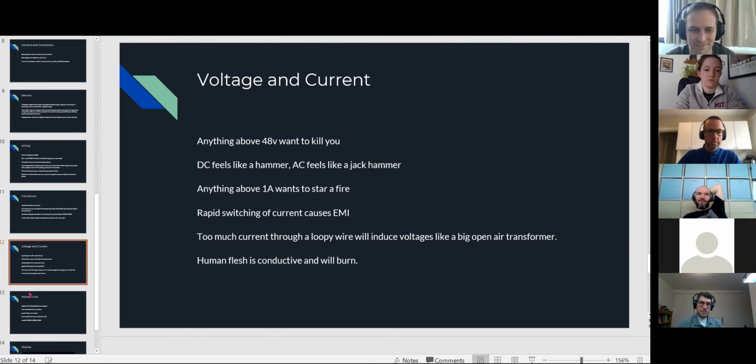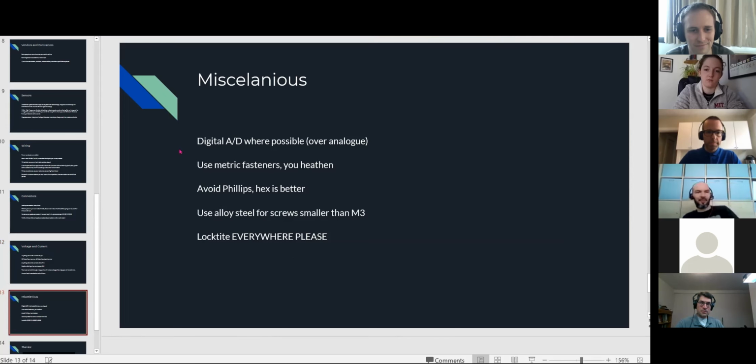Voltage and current. Jamie kind of talked about some of this. Anything above 48 volts wants to kill you. DC feels like a hammer. AC feels like a jackhammer. It's fun. Anything above 1 amp wants to start a fire. Rapid switching can cause EMI. Too much current through a loopy wire can induce voltage, because you're basically making a transformer. Human flesh is conductive and will burn. So just be mindful of bare metal, open contacts, things like that.